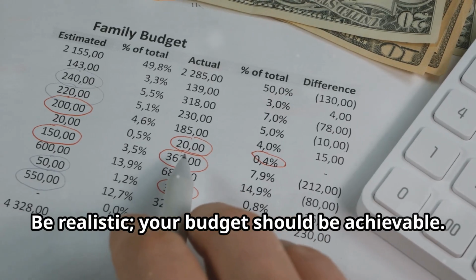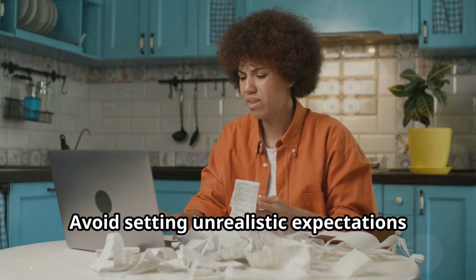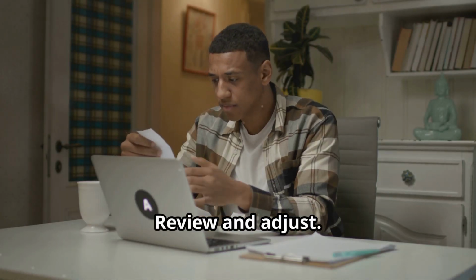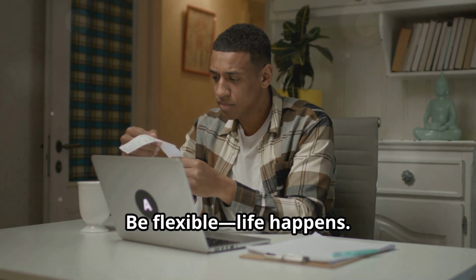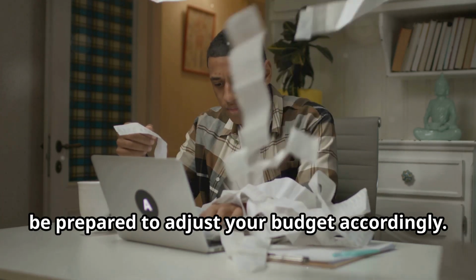Be realistic. Your budget should be achievable. Avoid setting unrealistic expectations that may lead to frustration and failure. Review and adjust. Regularly review your budget to assess your spending habits and make adjustments as needed. Be flexible. Life happens. If unexpected expenses arise, be prepared to adjust your budget accordingly.